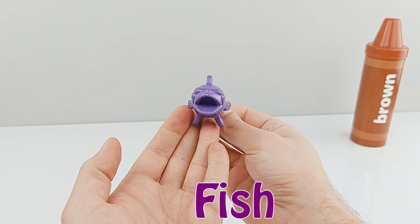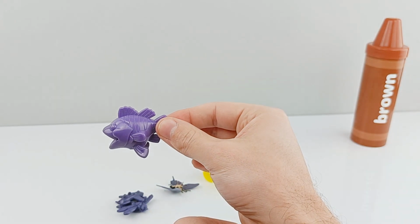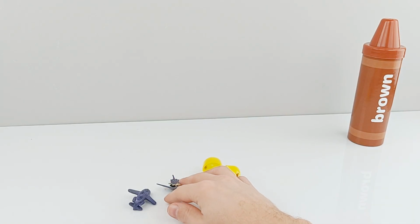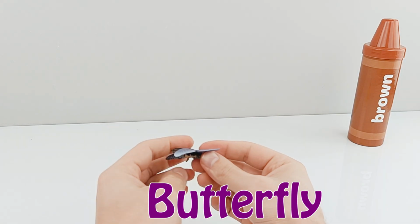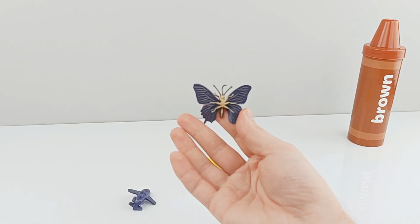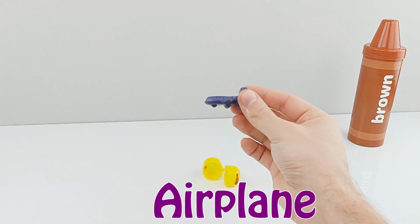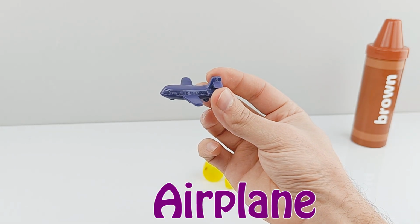Fish. Fish swims in the rivers and oceans. Butterfly is an insect with beautiful, colorful wings. The plane rises high into the clouds and can carry many passengers.